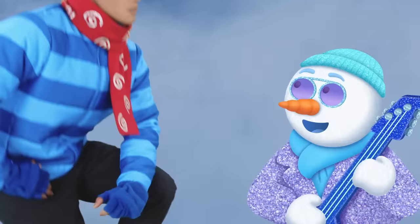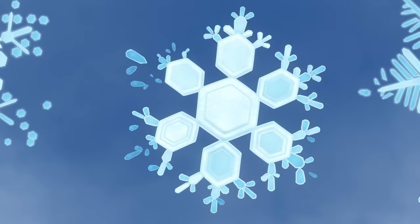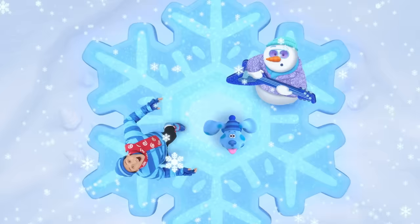Up in the sky, on cold days like these, the water drops start to freeze. They're frozen, but they're all still very little. They're turning into ice crystals. The crystals stick together and they make big, white, fluffy snowflakes. It's starting to snow. Let's go play in the snow.